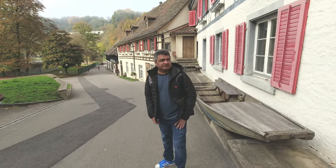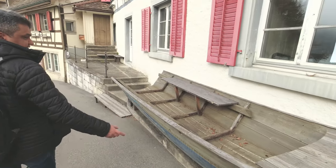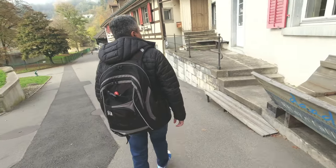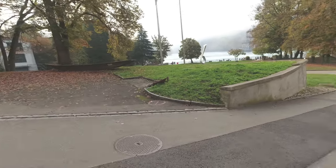It's a beautiful village also. I think people live here. No, this is a boat actually. Yeah, this is a boat. Some old boat. There is also one boat. So it's nice to live.